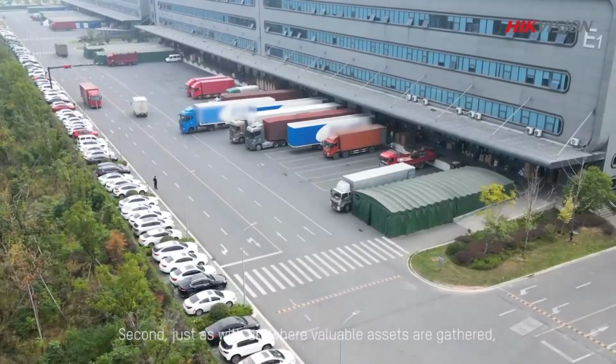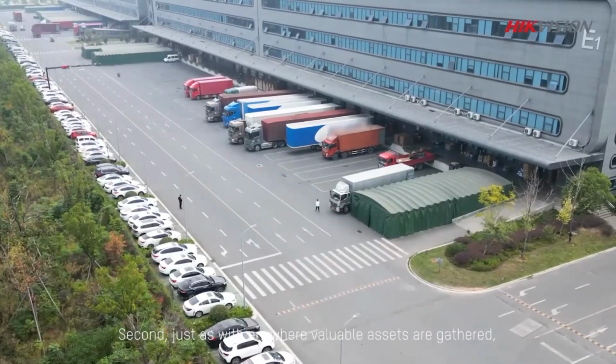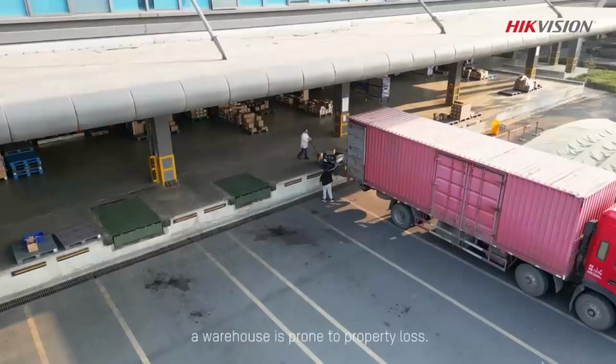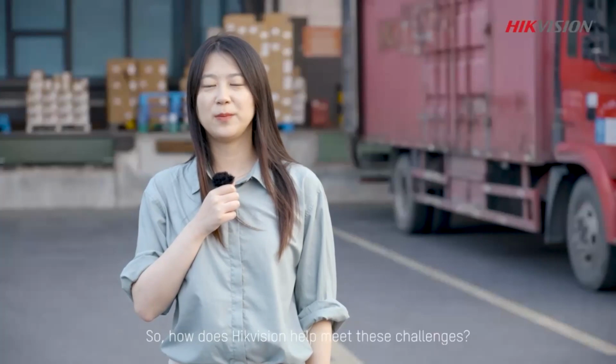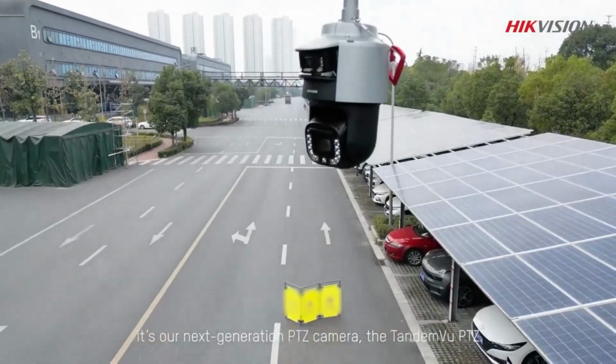Second, just as with anywhere valuable assets are gathered, a warehouse is prone to property loss. So, how does Hikvision help meet these challenges? It's our next generation PTZ camera, the tandem view PTZ.